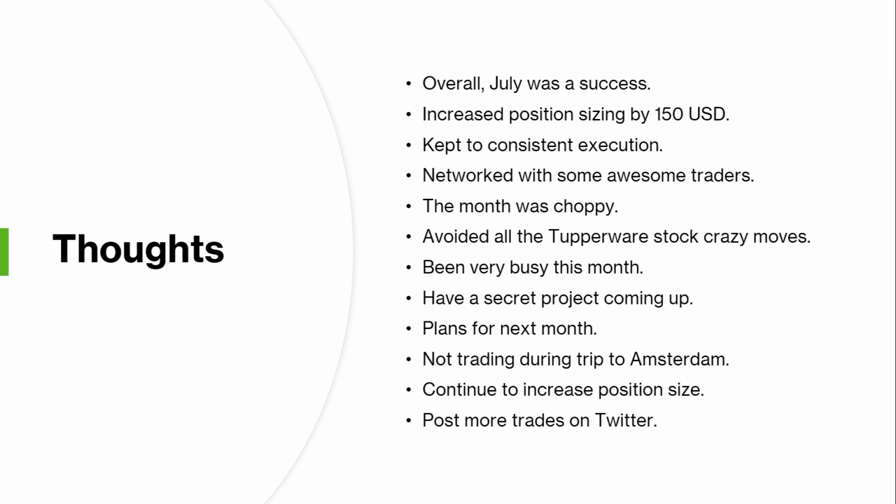Now, I will say this month was quite an amazing month to do this, as overall we were having a lot of consecutive winners. It was pretty good price action for at least my kind of systematic trading. So that was quite beneficial. If it had been a red month, then this would have been quite hard to swallow. But I am feeling more comfortable with that kind of position sizing.